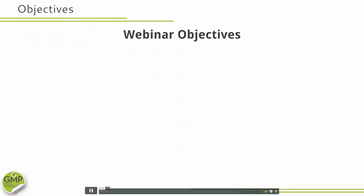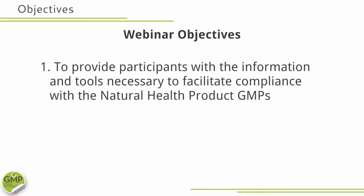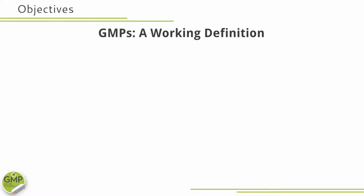We will begin our presentation by stating upfront the objectives of this training session, which are twofold. First, to provide participants with the information and tools necessary to facilitate compliance with the natural health product GMPs. And second, to assist participants in the interpretation and implementation with the GMP requirements. Let's begin with a working definition of the GMPs.